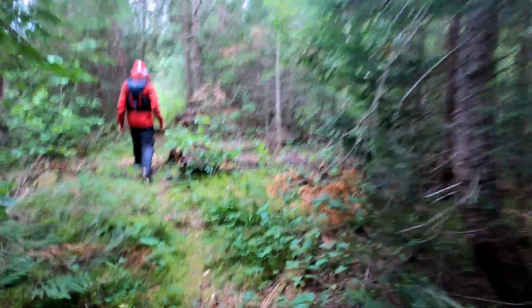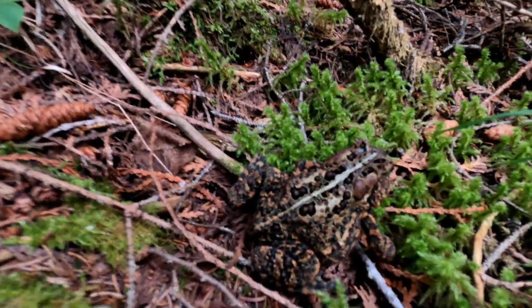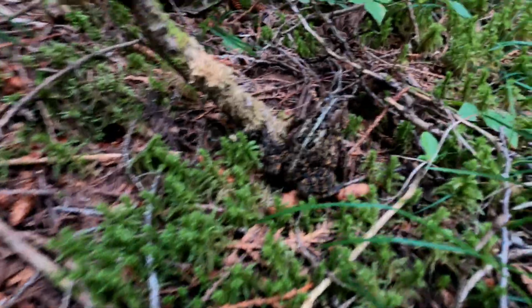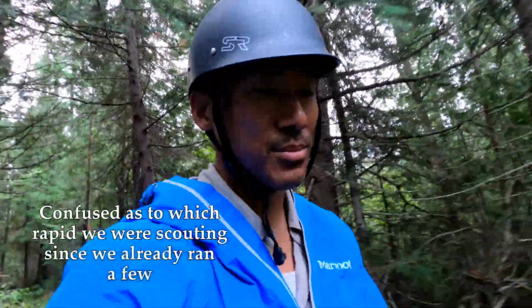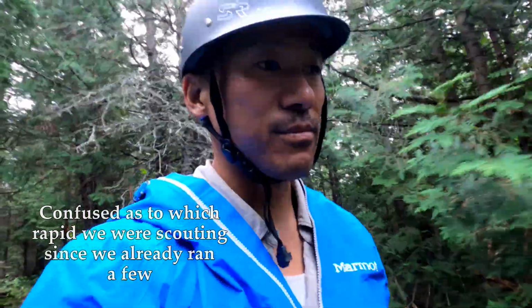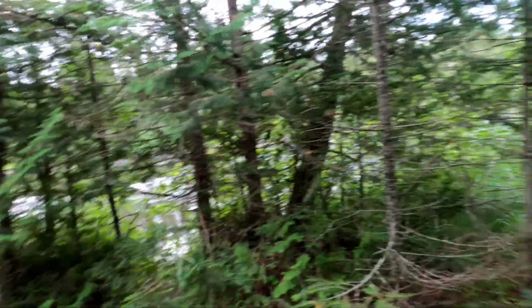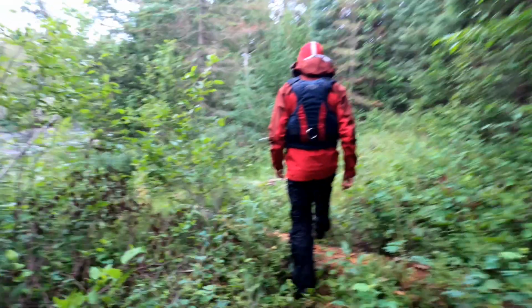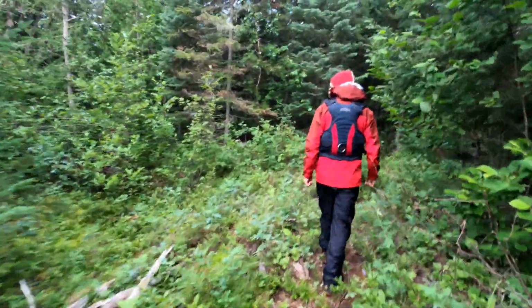Okay, so we've come upon our first major rapid. There was a bunch marked on the map that really didn't exist, there was one. Ooh, look at the toad. Big toad, buddy. Hey, good morning. I think 3 rapids were marked. There was one under the bridge that was not a big deal. There was a swift, but they really didn't exist. But we believe this is Tarpon Rapid, and it's got a pretty decent portage. And we're gonna check it out because it looks like there's a drop.